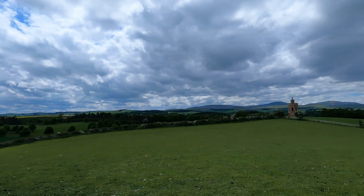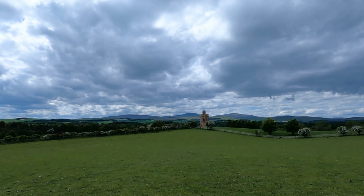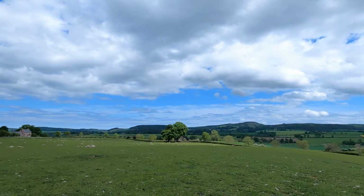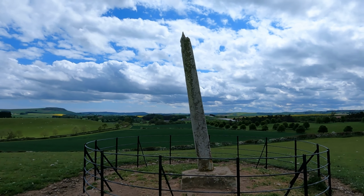If you believe in such things. Over there is a more recent tower, which was built as a conference centre for the estate. We'll not go any closer to the tower. The main thing that we wanted to see was the stone. There you go, the hurled stone.